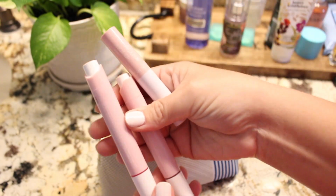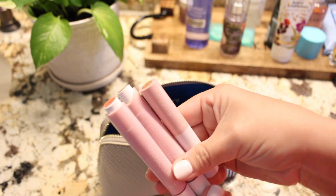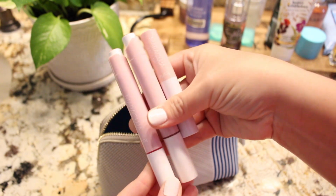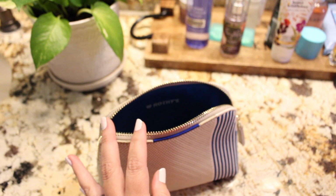Then the last but not least, I have a couple of lip products. I love these by Tarte, I believe. Yep, this is another Tarte product. I have a couple of different colors in here. I get these typically at Ulta. I'll list the colors below that are my favorites. So I have those in there.